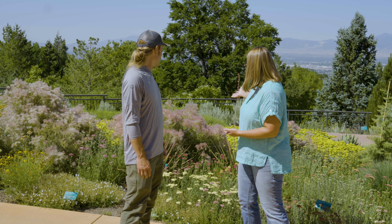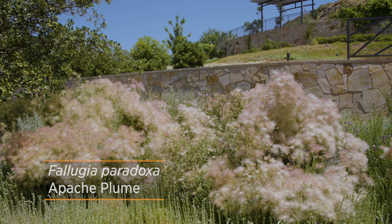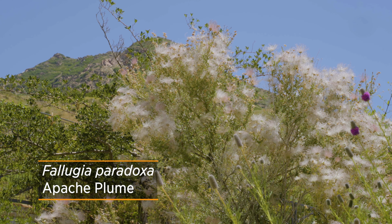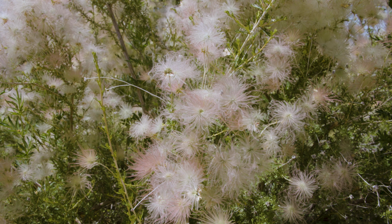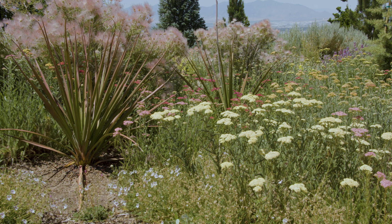Right. Like this, what is this plume? Apache plume or canyon plume. Fallugia paradoxa. This is a super drought hardy plant that stays evergreen on its leaves, and it gets these beautiful little white rose family flowers, kind of like a little simple apple blossom, followed by these seed heads that are fruiting. So it's just these plumes. It's a great plant for a continued season of interest. You get those blooms early on, and it sets these beautiful plumes up, and then they just stay.